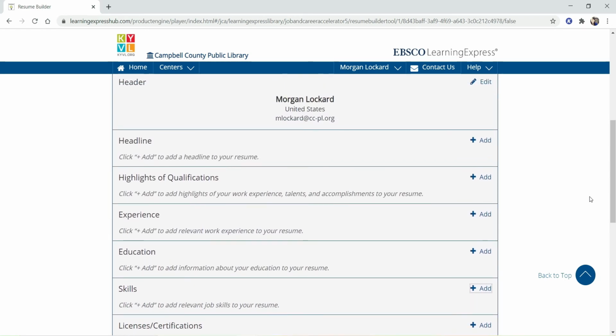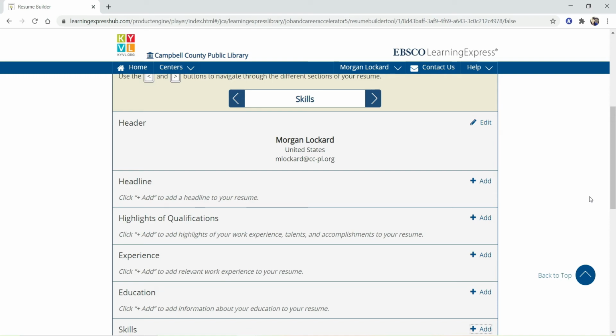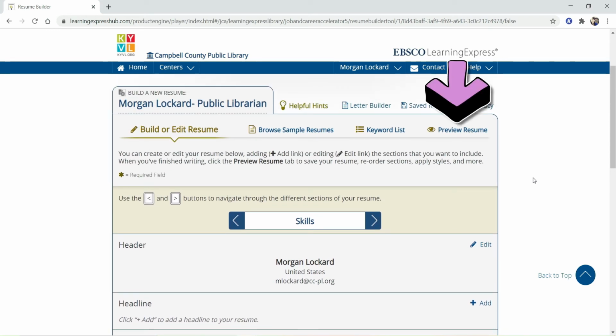You can see that there are a lot of different sections. Only fill out sections that you have information to input into that section, as well as ones that you think are applicable to the job you are applying for. Once you have completed filling out sections, you can go up here to the top to click the Preview Resume button to see your resume.